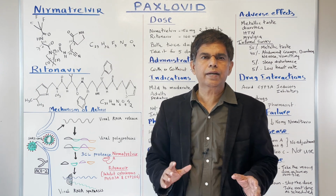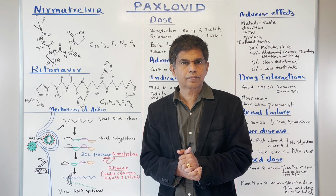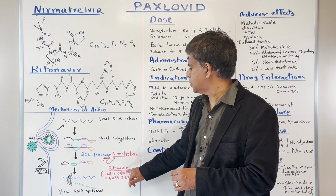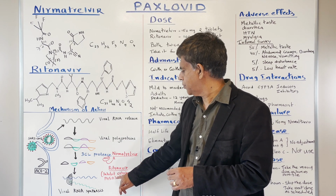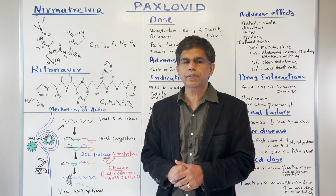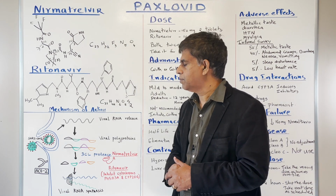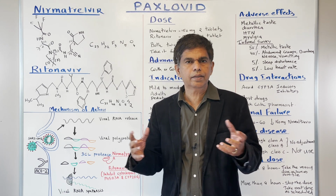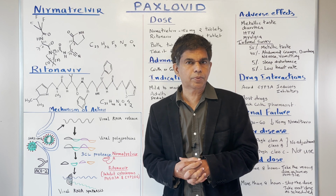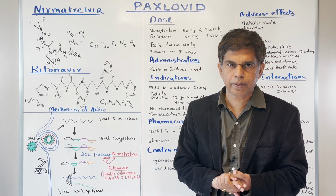Ritonavir does not have a direct action on the COVID-19 virus. But what does it do? It inhibits cytochrome P450 3A and CYP2D6. When they inhibit it, the concentration of nirmatrelvir in the body goes up, so there is a more potent effect of nirmatrelvir. So it has no direct effect. I want everybody to remember that.